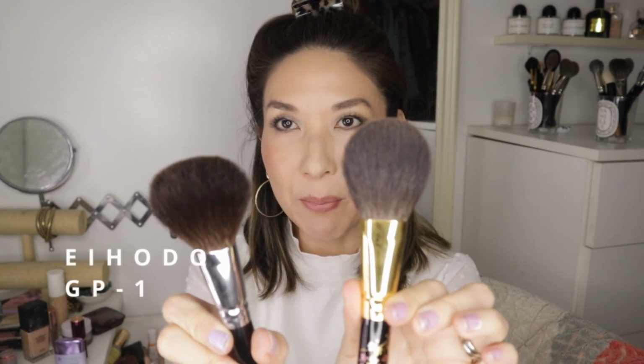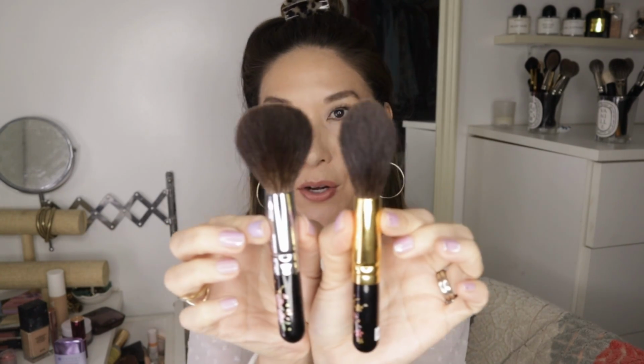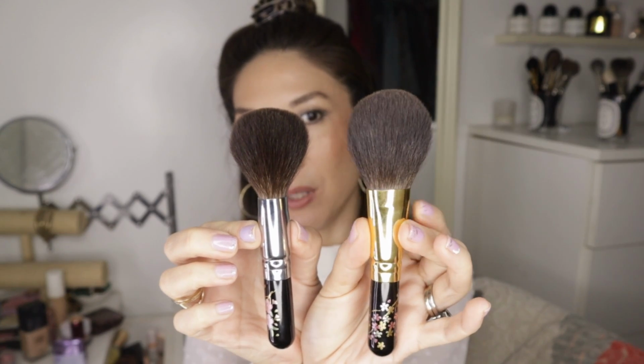I'm going to use this on this side, and then I'm going to use the Hakuhodo GP1, which is fairly similar, it's just the shape is different, but it's the same type of hairs. And this one, the GP1's a little bit thinner, but you can still get this one. I believe you can get it in the Sakura design. I think you can get it in the Peony design. And this is an amazing brush, but I just haven't used it much. But I'm going to show you guys the differences, and I'll see if there's a big difference. But I just washed it, so it got really fluffy.